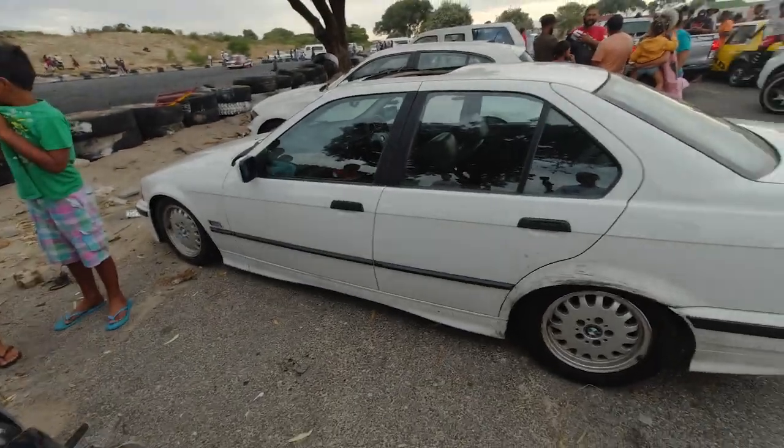Yeah, we came here a sleeper. So Kido, one of the main spinners here, let him give it a go in the E36 and gave the people a show here. Everybody loved it.